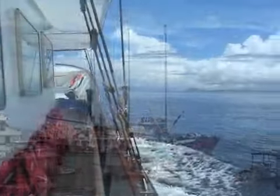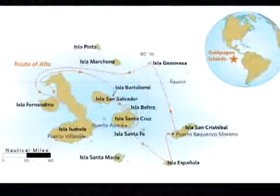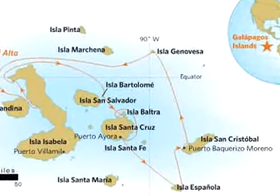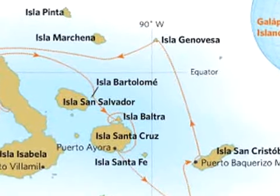We're aboard the beautiful ship Alta, which is taking us to a series of these volcanic islands over the next several days. Last night we motored from San Cristobal in the southeast here to Genovesa, which is in the northeast, and we actually went from the southern hemisphere to the northern hemisphere, 12 miles north of the equator this morning.